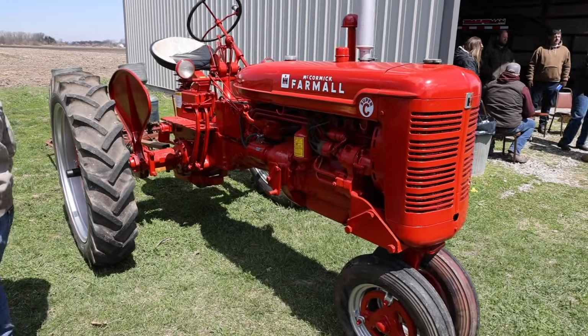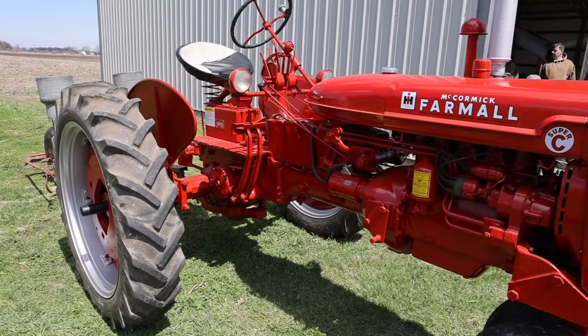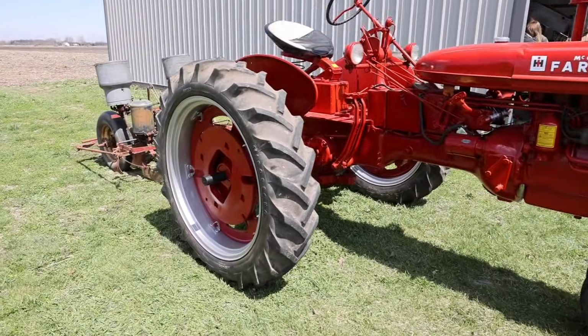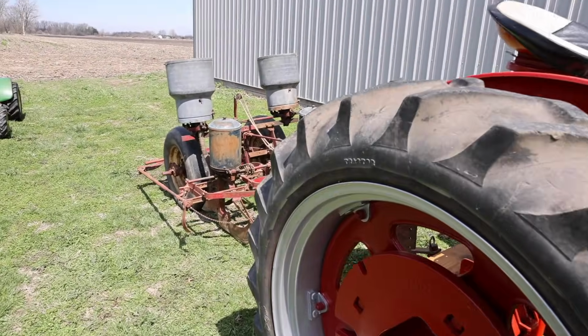I'm Don Jernas. I live in Knox, Indiana. This is my Farmall Super C. I've had it about 10 years. It's been repainted this past winter by my brother and his son-in-law, and I appreciate it. It really looks nice. Now the work and effort they put into it has made it a beautiful tractor. I thank them for that.